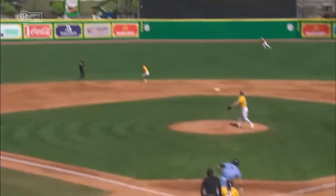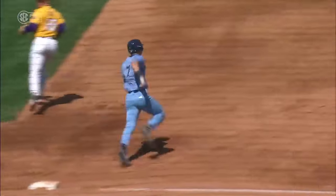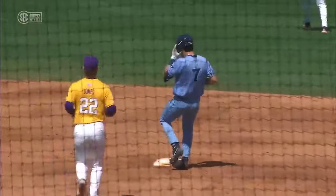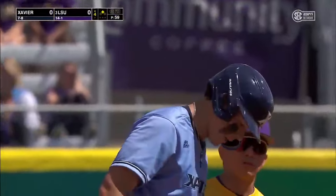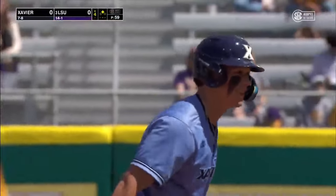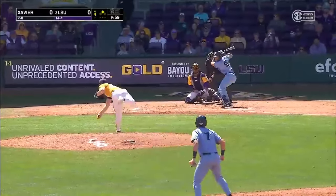That's a fastball that Hurd missed his location. He wanted it down and away, left it kind of above the belt right down the middle. And Waxman, who's one of the team leaders, gets Xavier started with a runner at second and no outs. He's also the reigning Big East Player of the Week. He has singled and doubled. And the Musketeers have out-hit LSU now, 4-3.